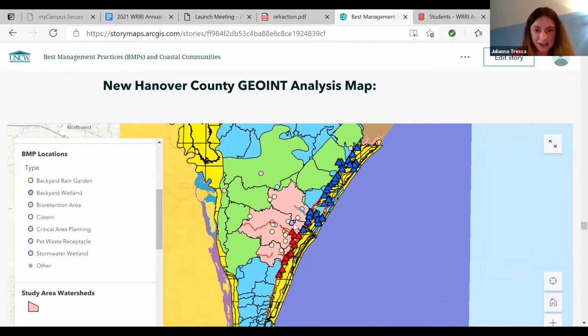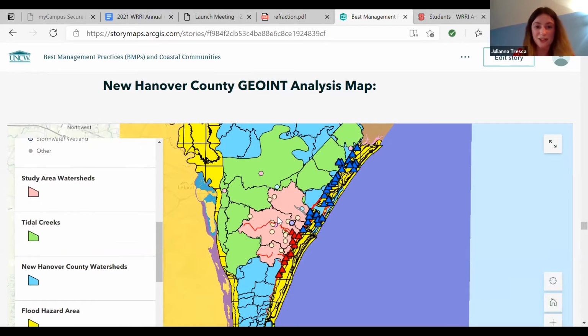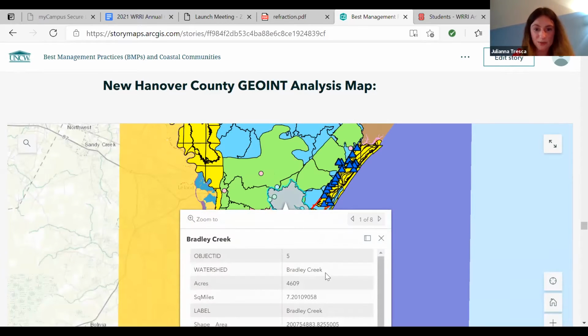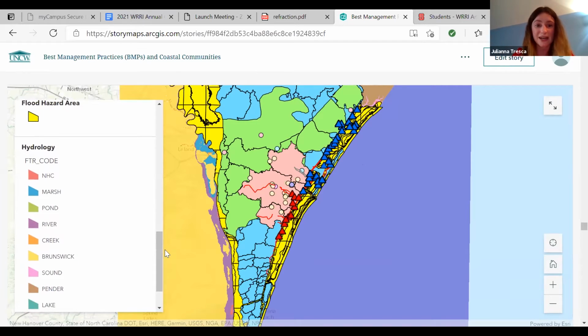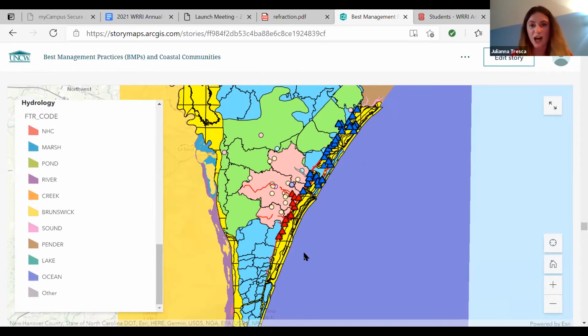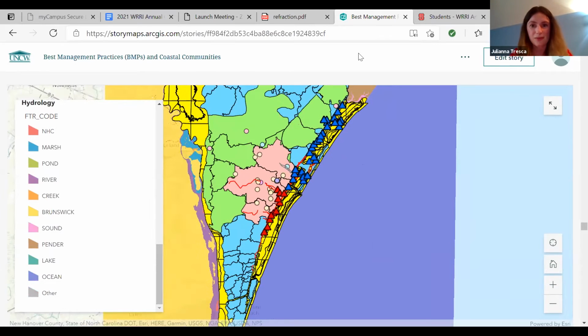And all these little Easter egg colored circles here are all the different types of BMPs throughout our target area watersheds. So we have cisterns, fire retention areas, backyard wetlands. Our study area watersheds are in coral. We have our tidal creeks here in green. We can click on these and we're able to see, oh, that's Bradley Creek. We're able to utilize different square mileage and whatnot. And then all of this yellow around the edges are the flood hazardous areas. And then we utilize also a hydrology layer that people can see, oh, this is where marshes are located, rivers and creeks. Really helpful in utilizing this analysis.